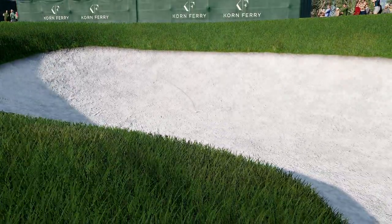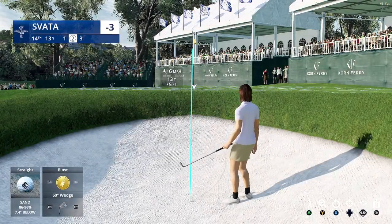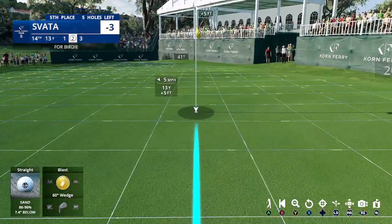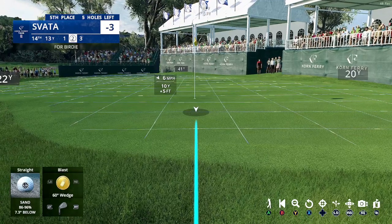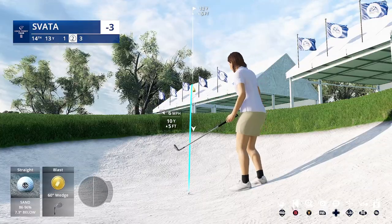Nope, that's going to be into that U-shaped bunker, short and right. Second shot upcoming, down to Noda. Poor tee shot, finding the bunker up the right. Now it's going to require a lot of talent to find this green.